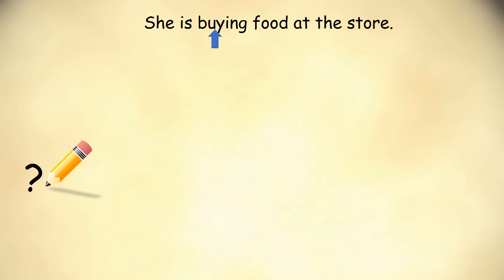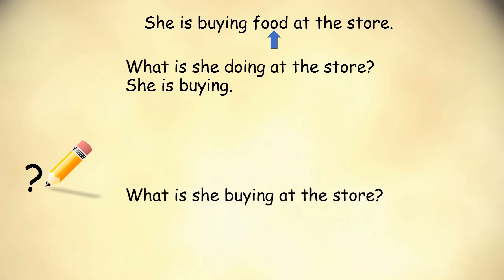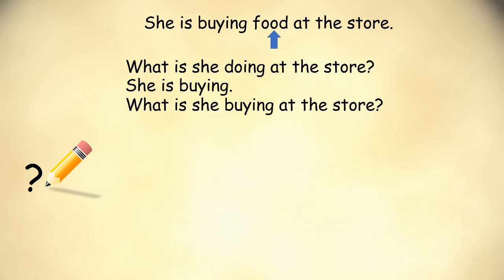The answer, buying. The question, what is she doing at the store? The answer, she is buying. The answer, food. Question, what is she buying at the store? The answer, she is buying food. The answer, she.